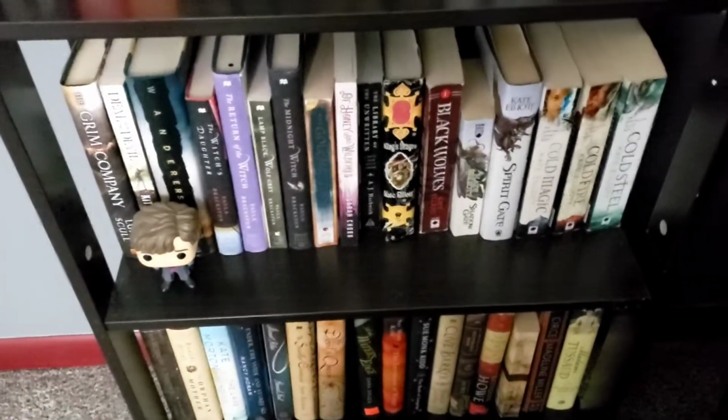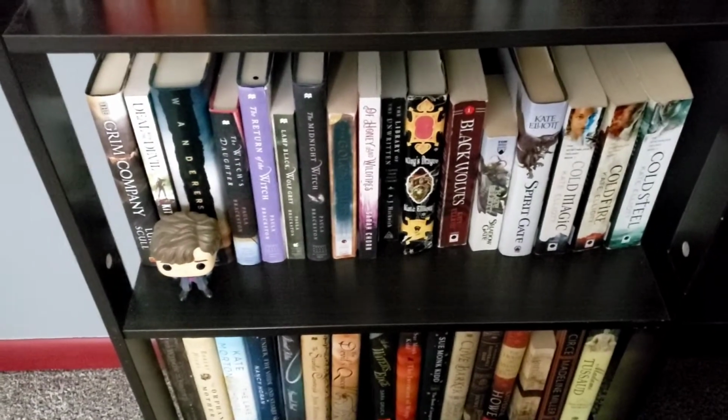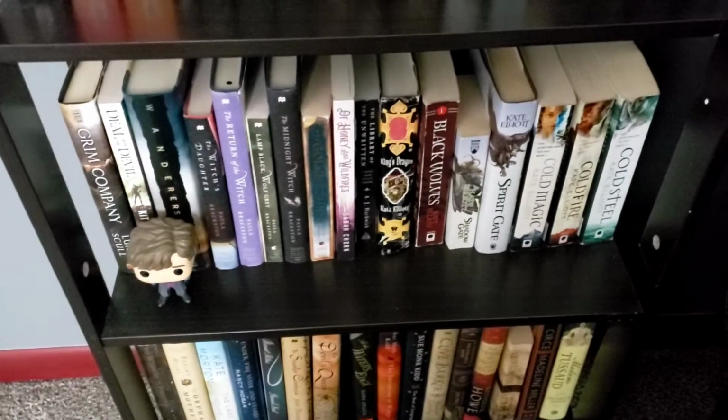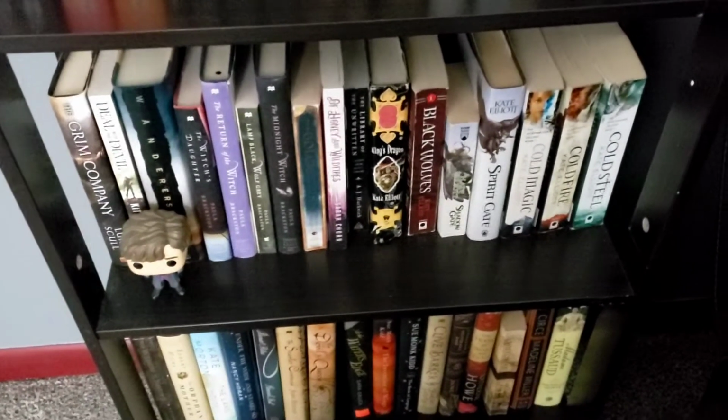Okay, down below we have The Grim Company by Luke Scull. I'm excited to read. Most of my Paula Brackston, which I love. Of Honey and Wildfires was so good, guys. And then Kate Elliott.